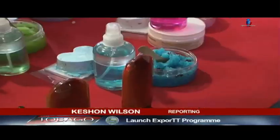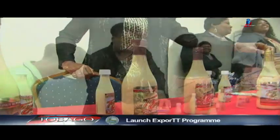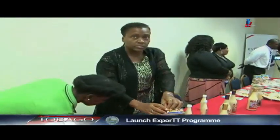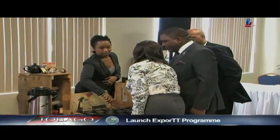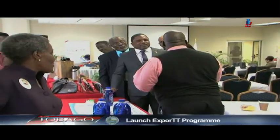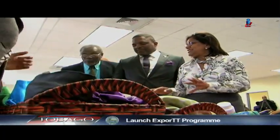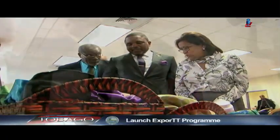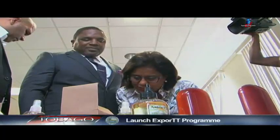Thirteen Tobagonian entrepreneurs producing a range of goods such as handbags, personal care items, food, and beverages are getting export ready. They're learning the skills they need to compete globally. They're participating in the Tobago Export Development Program, which was launched recently on the island. It's the result of collaboration between the Export Facilitation Organization of Trinidad and Tobago, Export TT, the Tobago House of Assembly, and the Ministry of Trade and Industry.